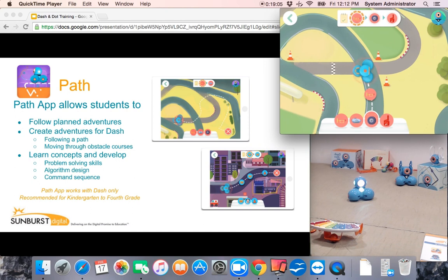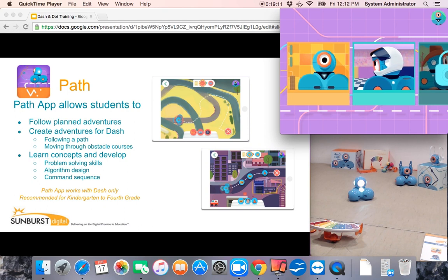And that's the Path app. The Path app can be used to learn how to drag and drop. It can also be used in the open forum for you to create your own obstacle courses in the classroom and have the students drag and drop the circle in order to navigate through the obstacle course. You can add measurement and math equations into that also.